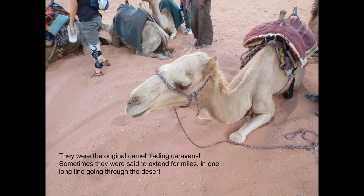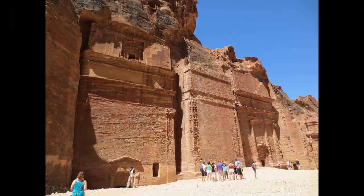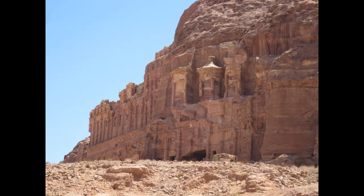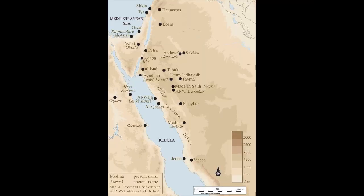The Nabataeans were a nomadic people, meaning they lived on the move, and they were small and likely never numbered more than a few thousand. So although the city of Petra looks pretty impressive, these stone caves were not permanent dwellings, and most of their elaborate architecture didn't come until later in their existence when they were more settled. Petra quickly became the capital and trade center of a long string of settlements.